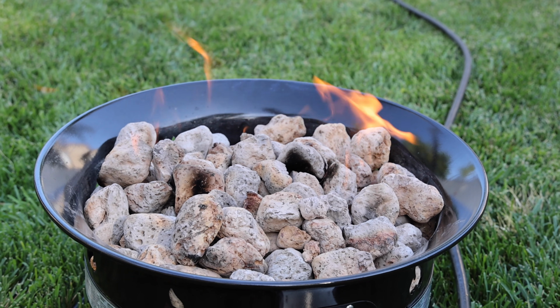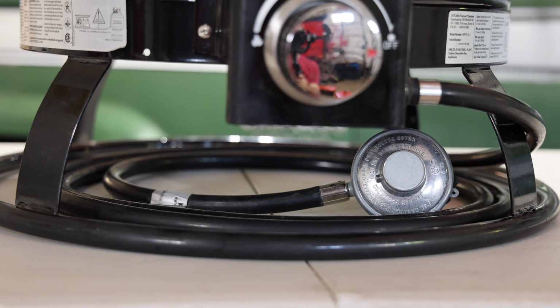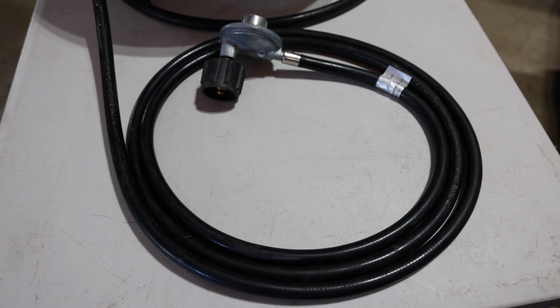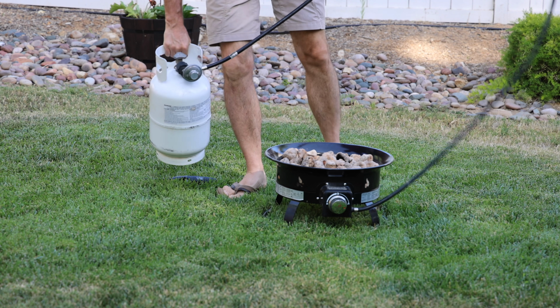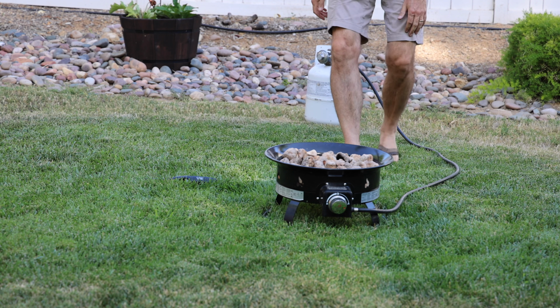So now you know. The Outland has a 10-foot pre-attached hose for connecting to the propane bottle, which is the longest hose in this comparison, and I like that it allows you to keep the propane bottle further away from the fire pit than the others in this unit that we are looking at.